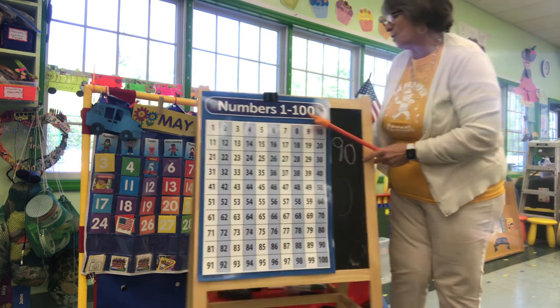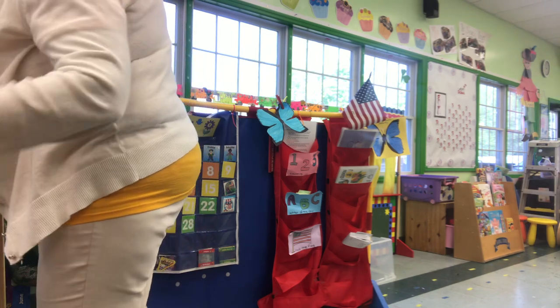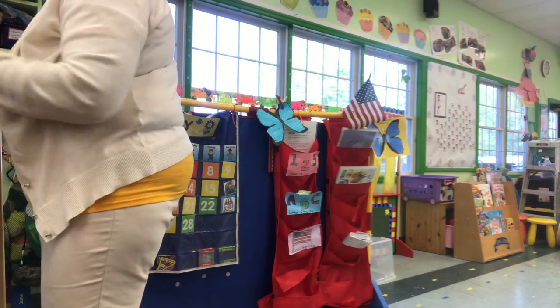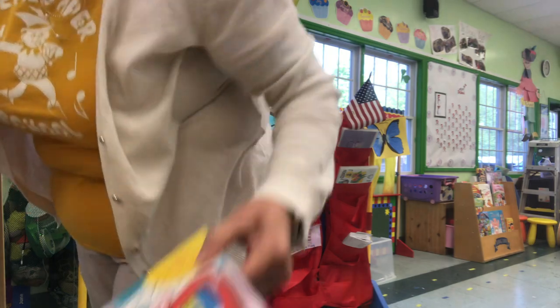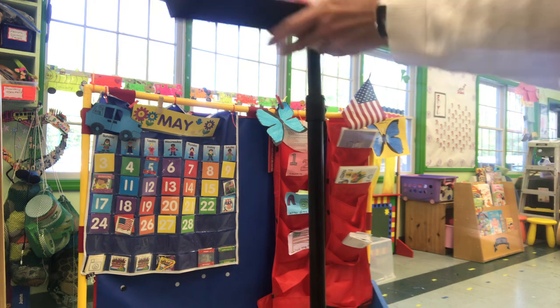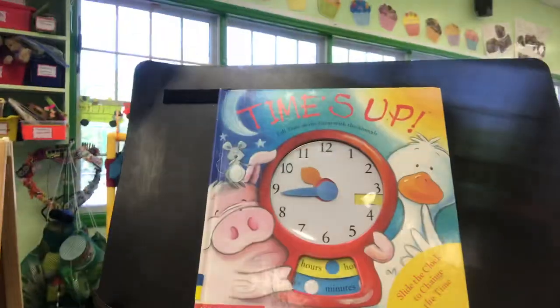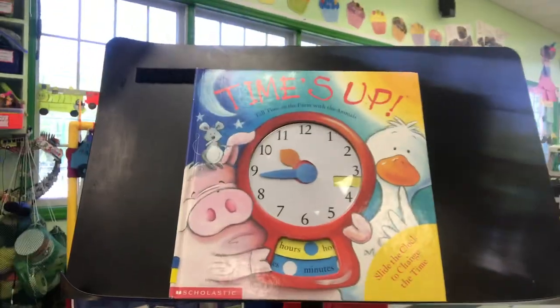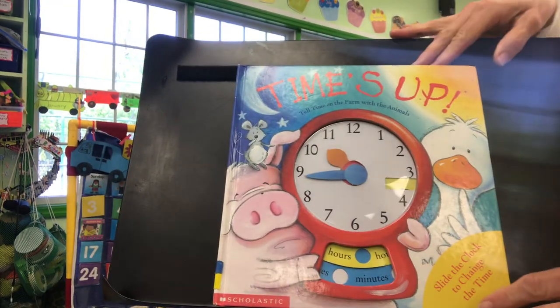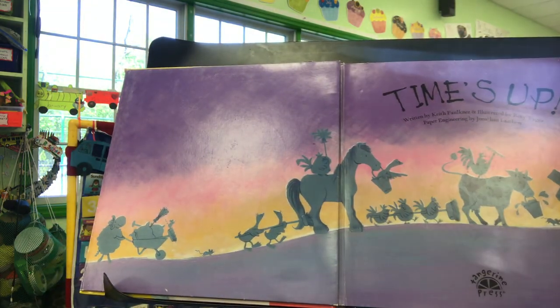All right, and our topic today is all about time, and it's called Time is Up. Let's take a look at our story today. Time's Up. It's about a farmer and some animals. Let's see what happens. Let's raise this up so you can see the pictures. Is that good? All right. Time is Up, by Keith Faulkner. Pictures by Rory Tiger.